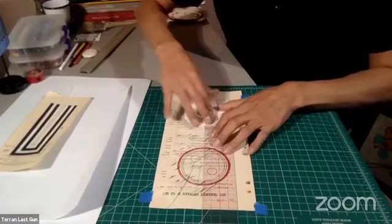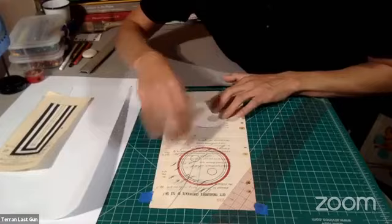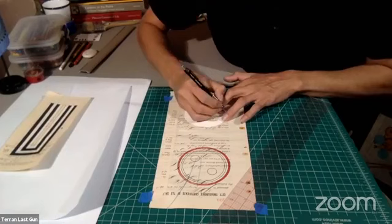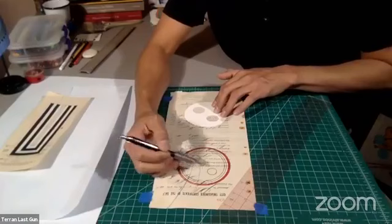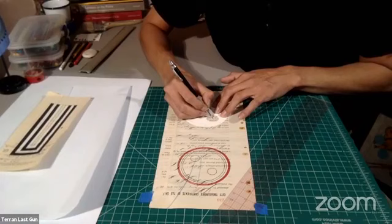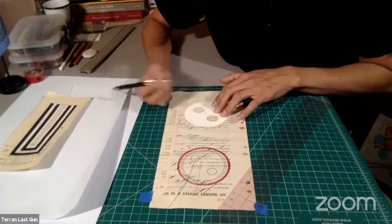And then once I have it there, I can remove that, keep it held down, and just mark the sides. And then I plan on putting these two circles on the inside. I wanted them to be exactly, perfectly across from each other. So I'll put a tiny circle in the center of this shape I cut out. That way I know where to put my piece later on.